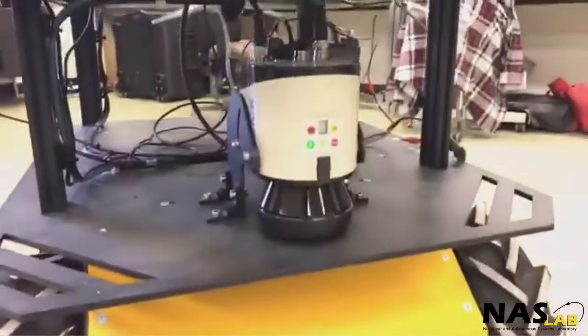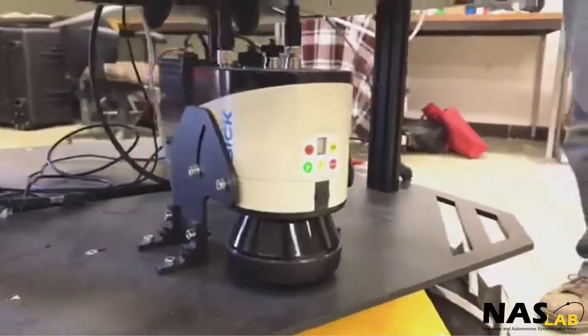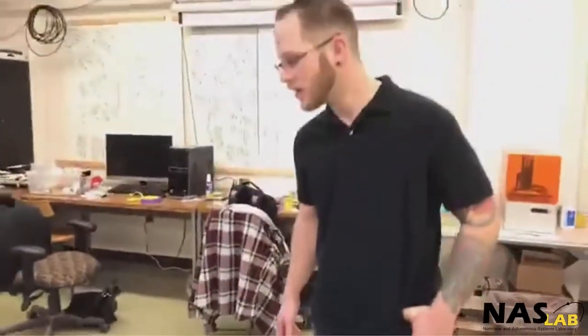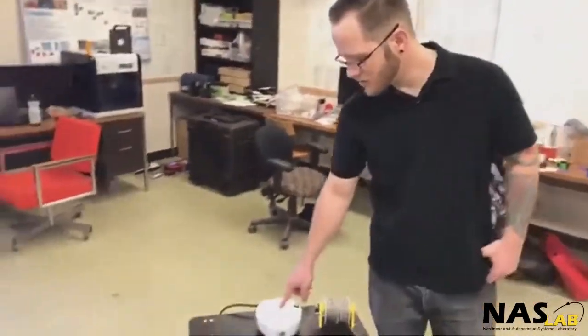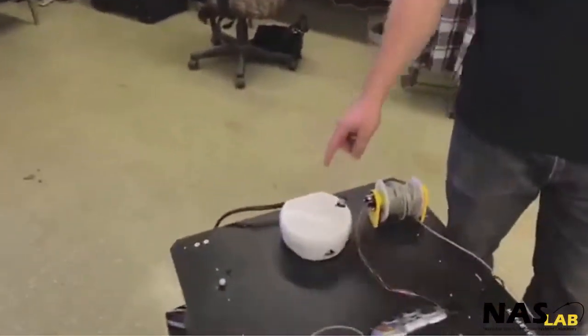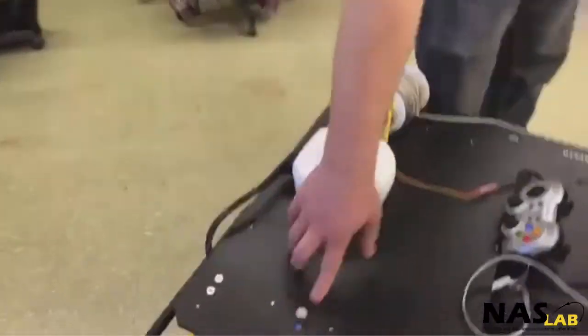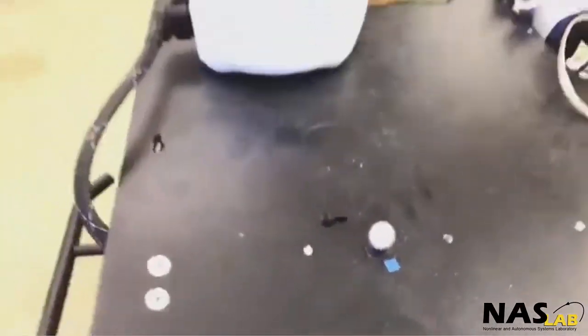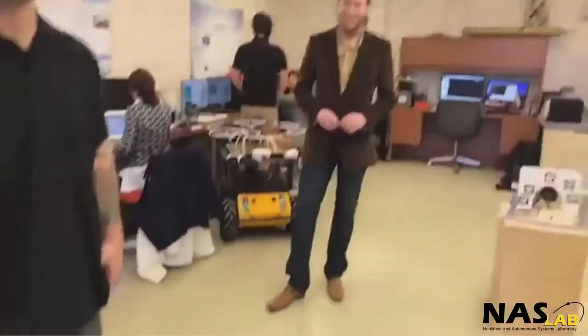That works by bouncing light off of objects surrounding the robot and detecting distances, so the robot can determine whether or not there's an obstacle that it needs to avoid. We also have a GPS unit for outdoor use, and these markers here are associated with our motion capture system, which we use to localize the robot indoors, which John can actually talk more about.